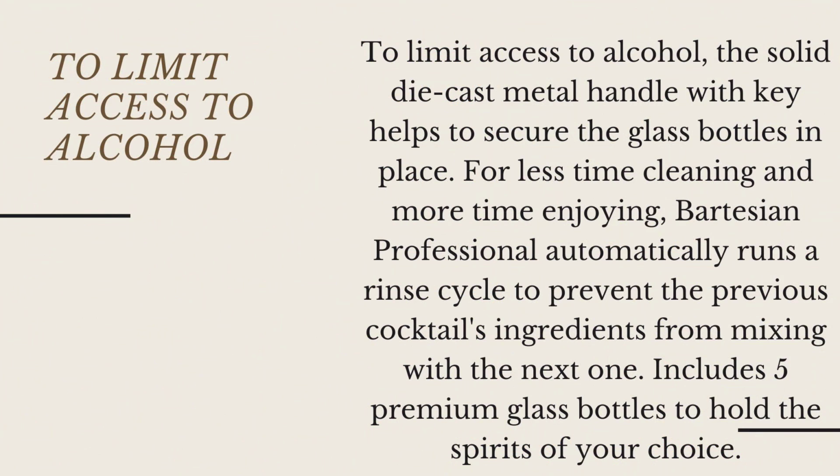To limit access to alcohol, the solid die-cast metal handle with key helps to secure the glass bottles in place. For less time cleaning and more time enjoying, Bartesian Professional automatically runs a rinse cycle to prevent the previous cocktail's ingredients from mixing with the next one. Includes 5 premium glass bottles to hold the spirits of your choice.